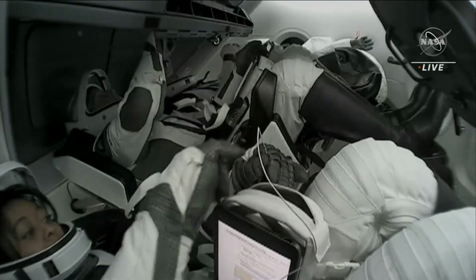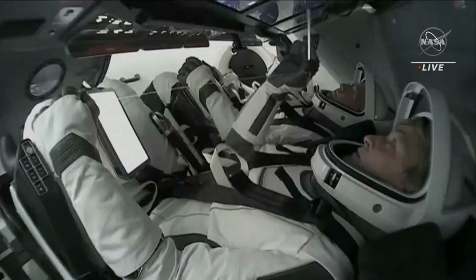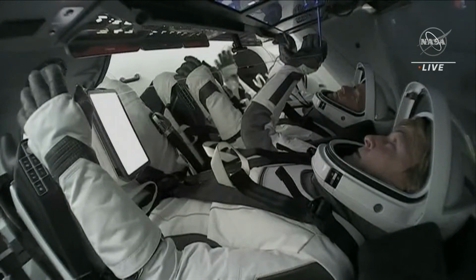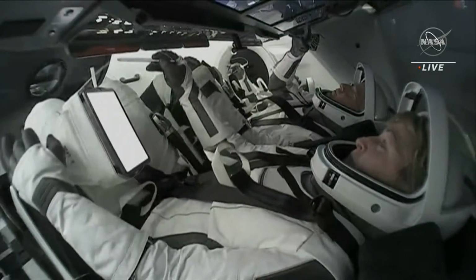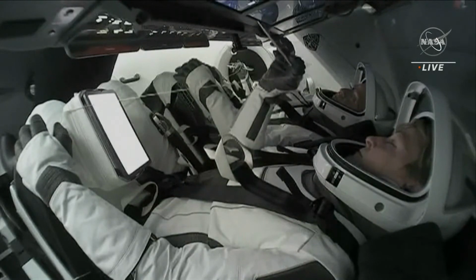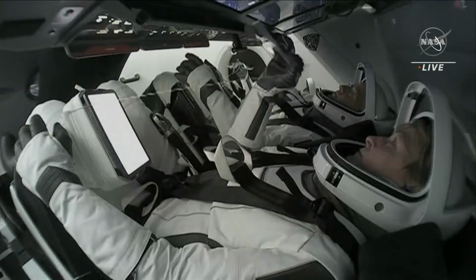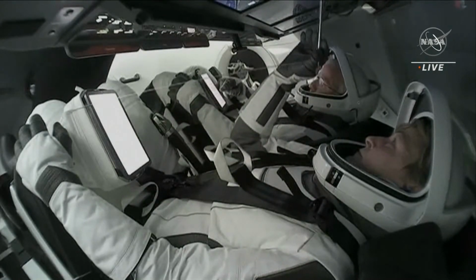And you just heard Peggy Whitson talking with the SpaceX mission director about some of the procedures, including LIO canisters. That's lithium hydroxide canisters, which are responsible for scrubbing carbon dioxide in the Dragon cabin throughout the transit from the International Space Station back to Earth. Again, for this undocking, the transit time is a little more than 12 hours, and we are targeting off the coast of Panama City for today's splashdown.